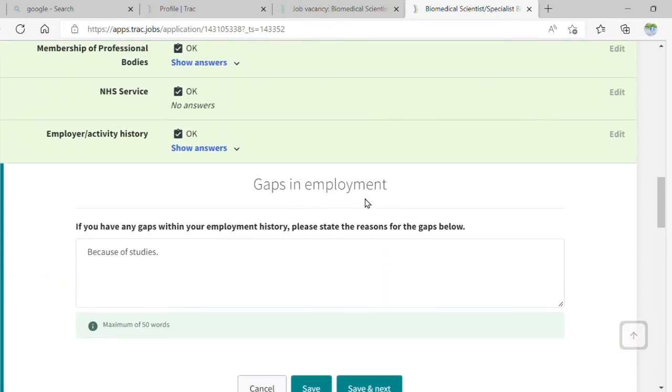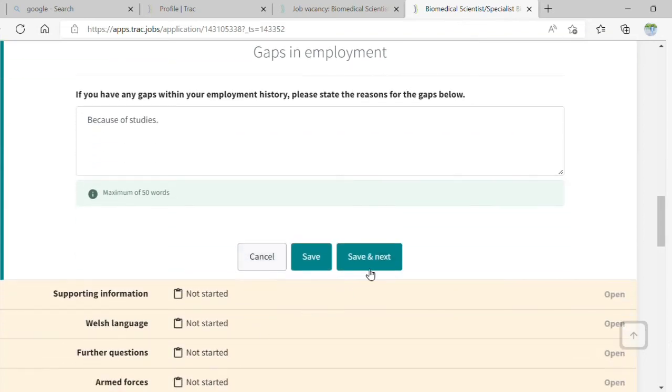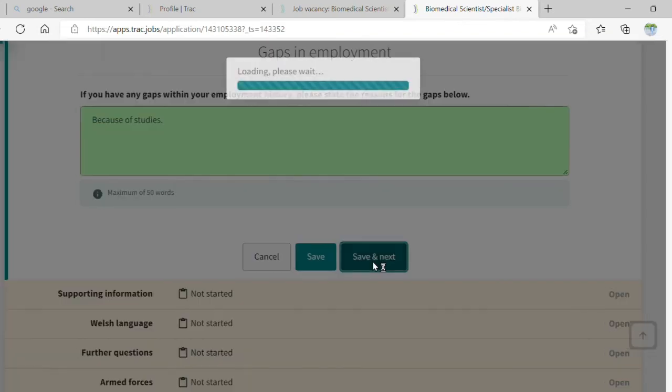Next is gaps in employment. You are supposed to mention any gaps in your employment or after your education, and the reasons why you had those gaps. Then go down and press save and next.